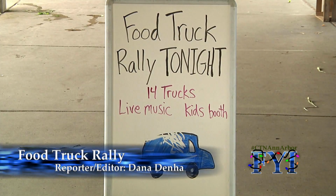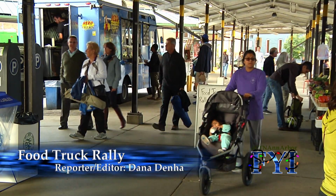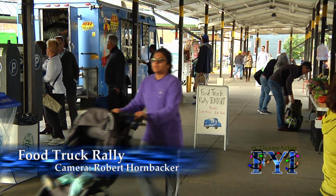Here's some more food for thought. The Ann Arbor Farmers Market is not only the place to buy fresh local veggies, there's also prepared foods to choose from. One Wednesday of the month, the market is taken over by eateries on 4 wheels. The food truck rally is the venue to sample all kinds of cuisines from roving restaurants.